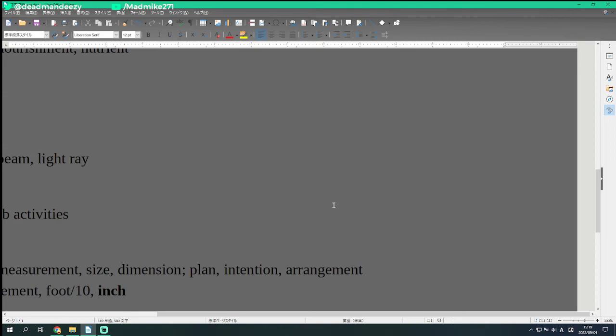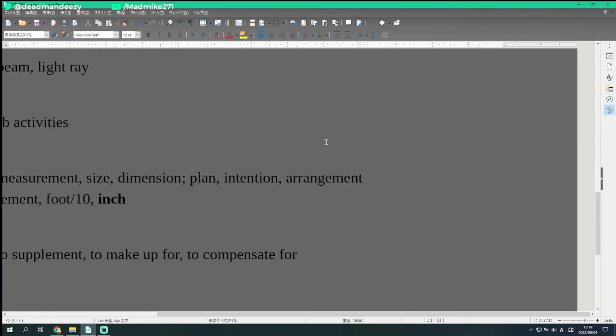A light beam or light ray is a kōsen. Kō on the left side for light, and sen on the right side for a line of it. A kōsen is a light beam or light ray. Club activities are bukatsu. Bu on the left side for a part or department, and katsu on the right side for activities or liveliness. Bukatsu are club activities.